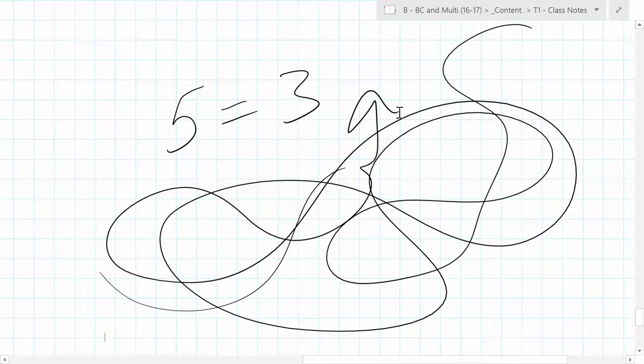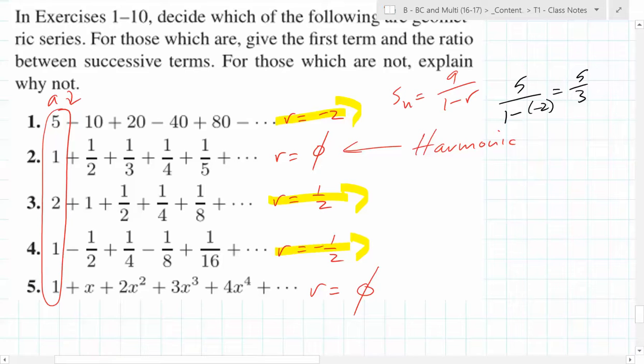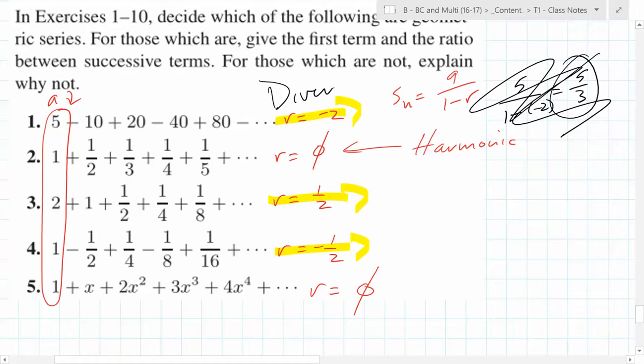Somewhere in there, they've hidden a divide by 0, which breaks math. Yeah, it just breaks things. Dividing by 0 breaks things. That's one of the ways. So over here, we could plug negative 2 into that. But does that tell us anything useful here? No, this diverges.